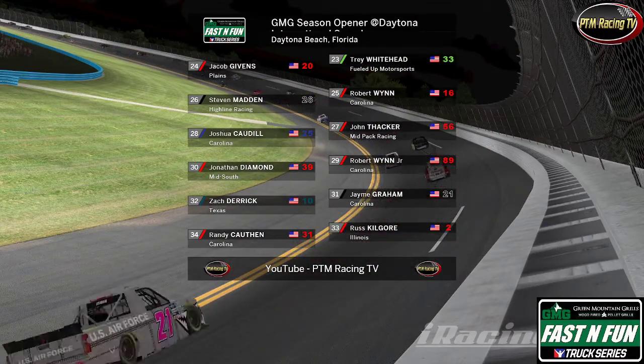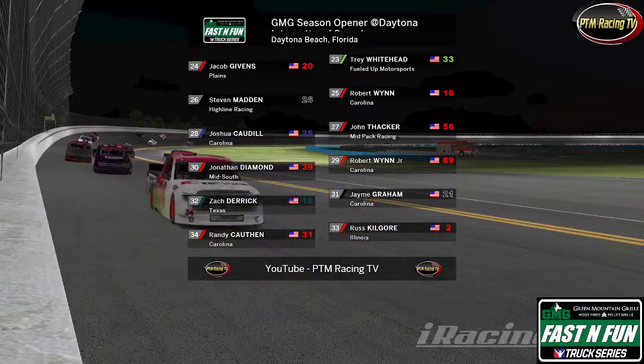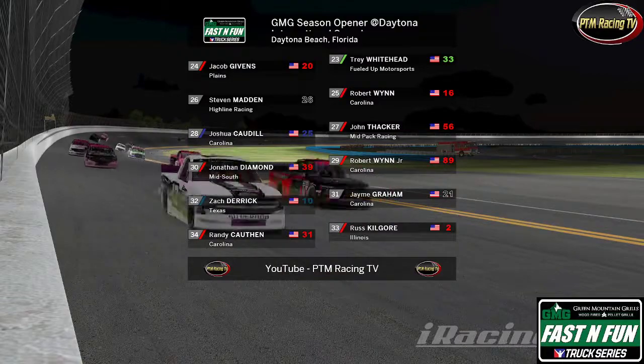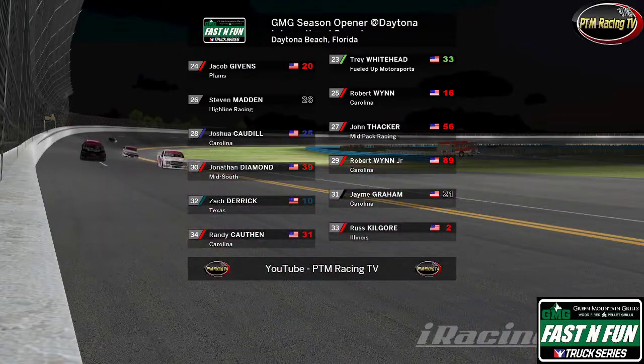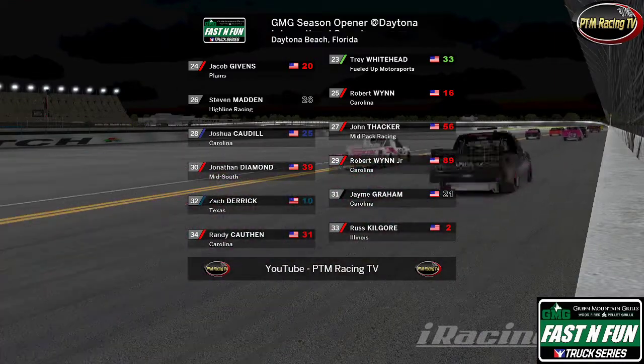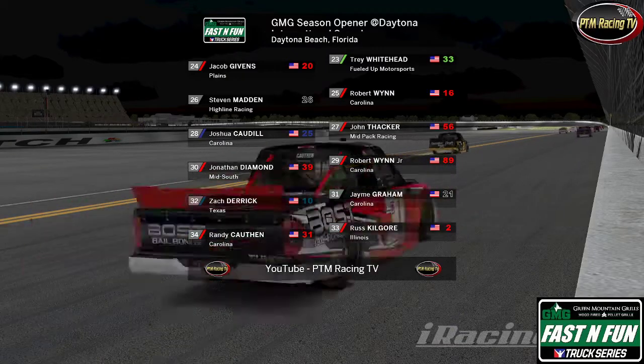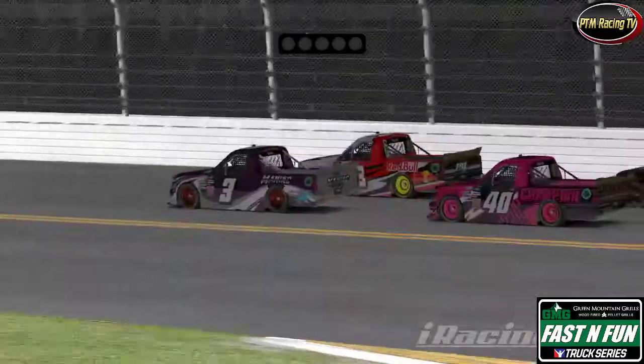Row number 14 is going to be John Thacker. The 56 is outside, Joshua Caudill. The 25. Row number 15, Robert Wynn Jr. The 89 is outside, John the Diamond. 39. Row number 16 is going to be Jamie Graham in the 21 is outside, Derek the 10. Final stars, Russ the Fullboard, Kilgore in the 2 is outside, Randy Cawthon the 31.